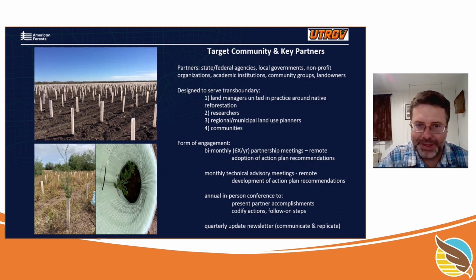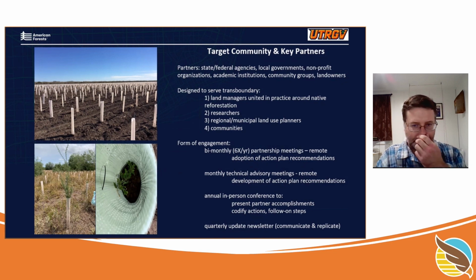What we are proposing is a bi-monthly form of engagement, meaning every other month in this case, for larger partnership meetings where we work towards adopting action plan recommendations that come out of technical advisory meets, and those advisory meets would be more like monthly. That's where the brain trust, the scientists and researchers, would put together their recommendations for action items that would address the plan. And then the plan would be to have an annual in-person conference, so 2 of those total, to present the accomplishments and to really just codify actions and follow-on steps.